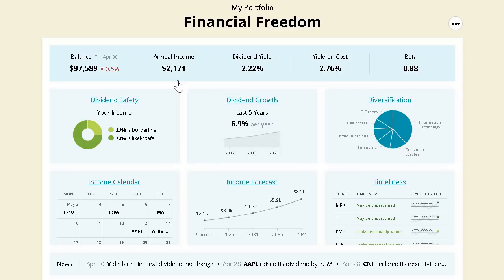And we can see at this current level, the portfolio has a yield of 2.2%, and my current yield on cost is at 2.76%. And regarding the volatility, right now my beta is at 0.88, so I'm slightly less volatile than the overall market. And over the longer term, as I continue to contribute more capital to this portfolio, buy more dividend paying companies, and continue to grow that annual payment every single year, my annual income will continue to grow as well.